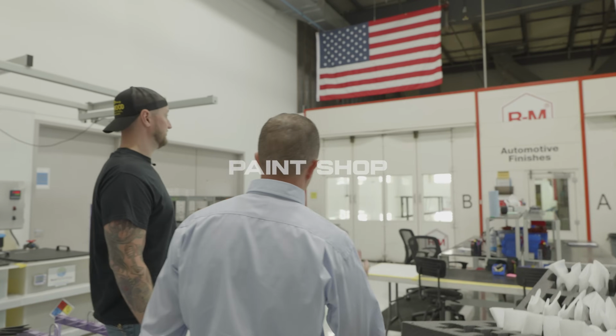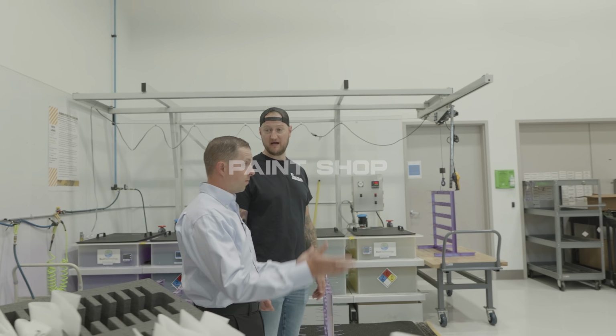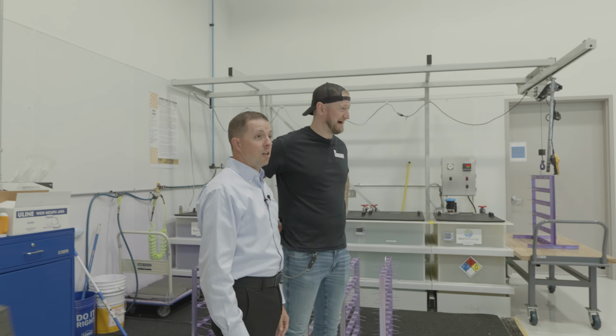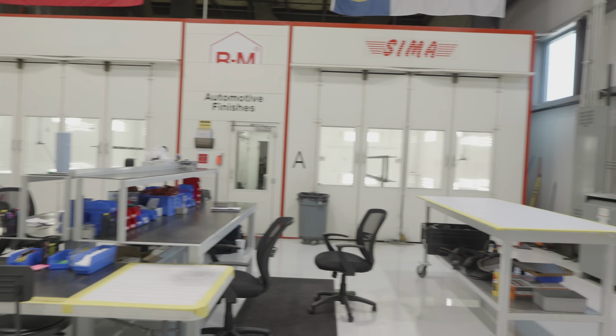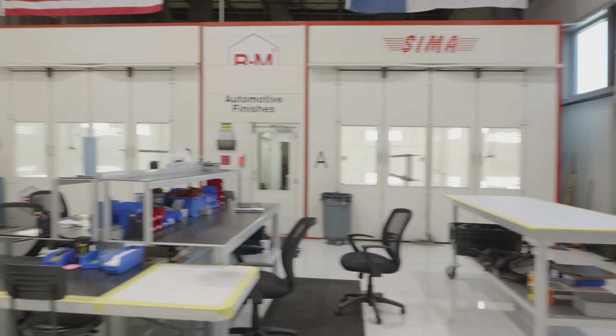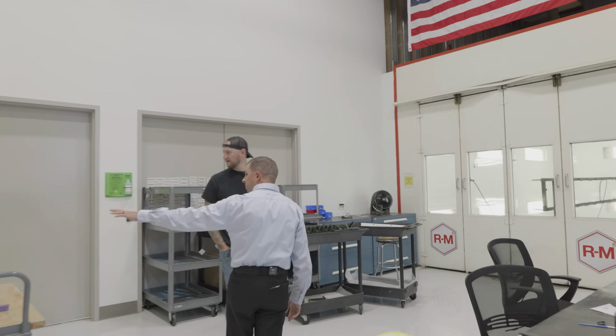This used to be where we painted race cars. That bay is huge. Correct. I guess you'd have to fit a full-size car in it. That's right. But now we actually do military and industrial painting applications in it. There's a group of people that work in here that do all the masking and painting. And then we have our chem film line.